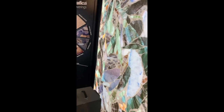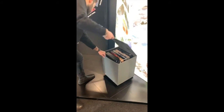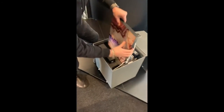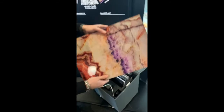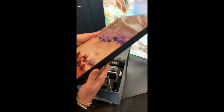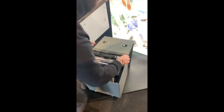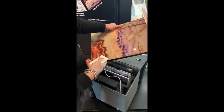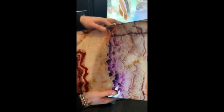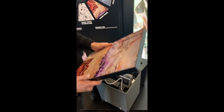Let me show you a smaller sample of this material. You can check here a smaller sample of this material. The total thickness is 2.3 centimeters. Of course, now it's switched off, but it has its own remote that can be used to control the panel. This is something that is ready to go, so it just needs to be taken out from the wooden case, applied on the plug, and it's ready to go.